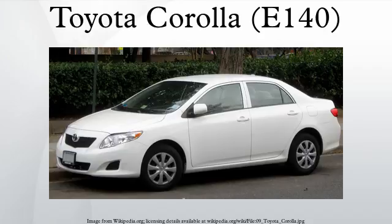Asia. India. The Indian version of the Corolla, known as the Corolla Altis, is assembled in Bidadi near Bangalore. The pre-facelift version had a 1.8-litre ZZ engine with 132 bhp mated to a 5-speed manual and a 4-speed automatic gearbox.